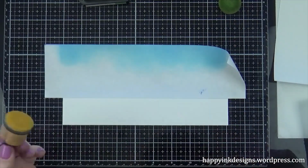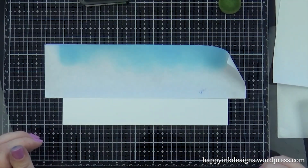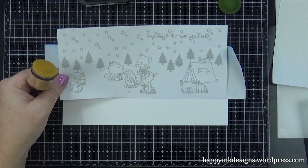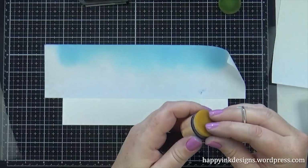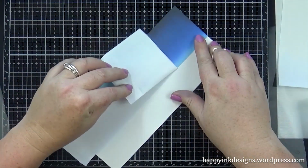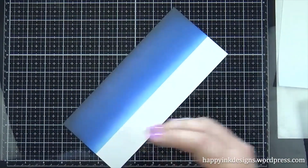But I wasn't quite sure, as I was getting my mustard seed color here, I wanted the fire to glow in the grass, but I didn't quite know where I wanted the fire to be. I had a rough idea, but I just figured I would color my images first, and then I would know exactly where I wanted that glow to be. So instead of leaving the masking paper on it for that long, I'm going to go ahead and pull it off. And I probably should have pulled this off at an angle.